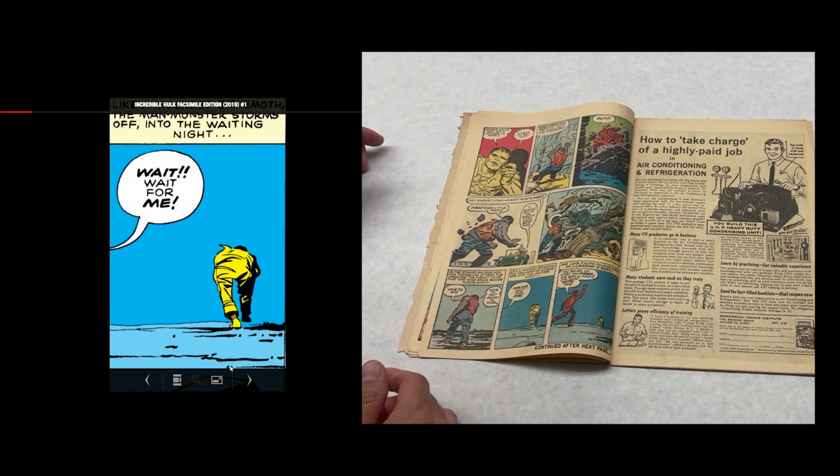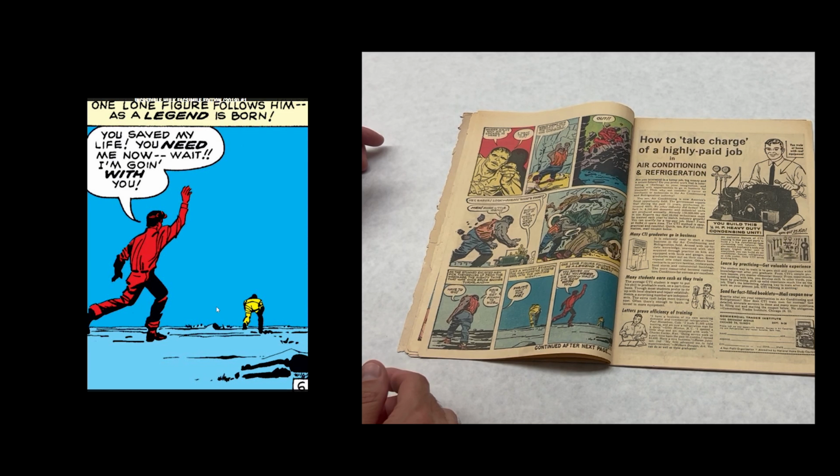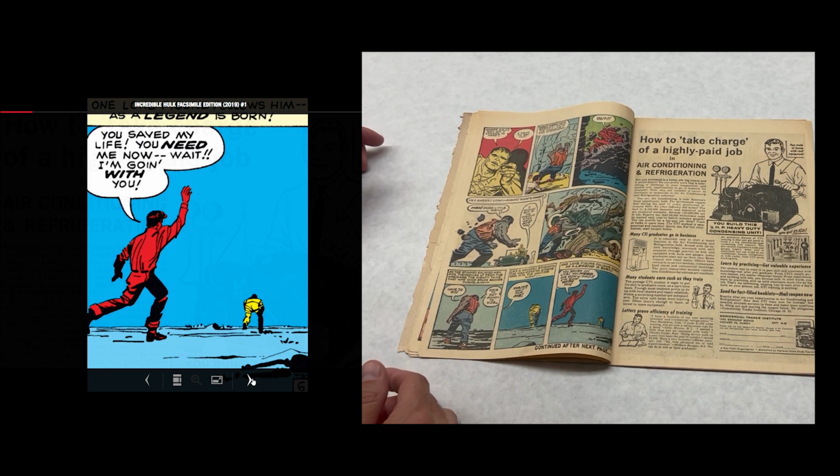Wait for me. And here's Rick Jones following him. I think it's really interesting that they tied the two characters so close together in the beginning. One lone figure follows him as a legend is born. You saved my life. You need me now. Wait, I'm going with you. And right they were about a legend being born.